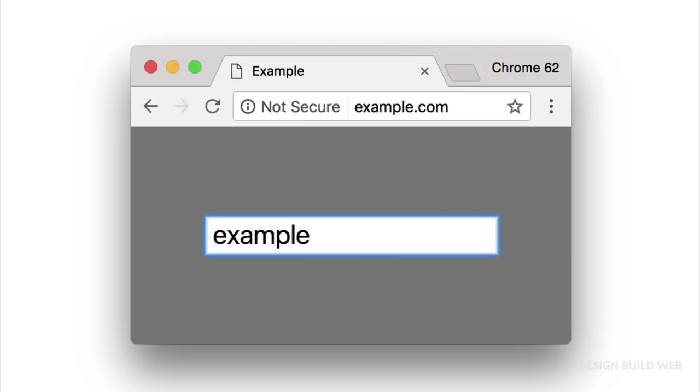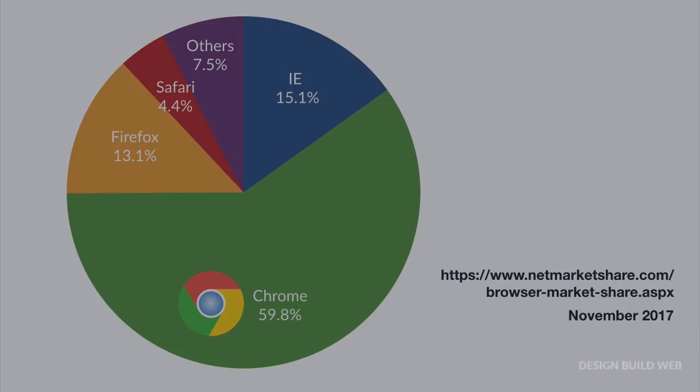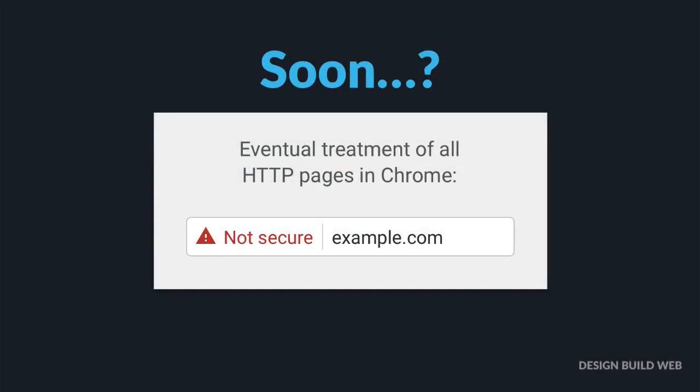Now this is just in Google Chrome, but seeing as Chrome is used by 60% of web users, that's a big, big deal. And pretty soon, likely 2018, Google will eventually show "not secure" on all HTTP pages. So even if you have no forms on your pages at all, your website could still be flagged as unsafe in the Chrome browser. Ouch.